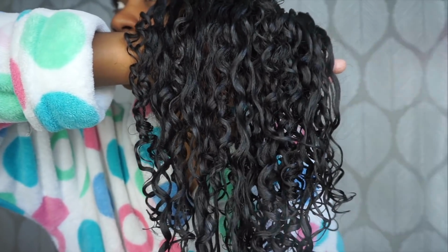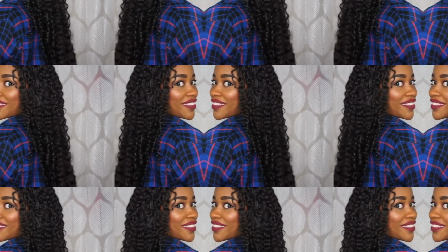In the meantime, here are the results of my wash and go that I absolutely love. My hair came out super defined.